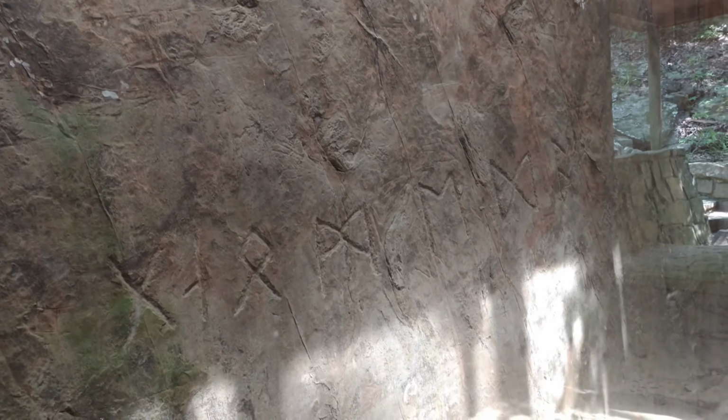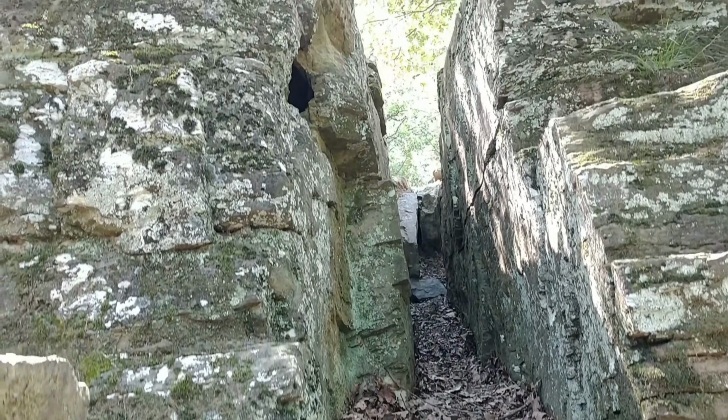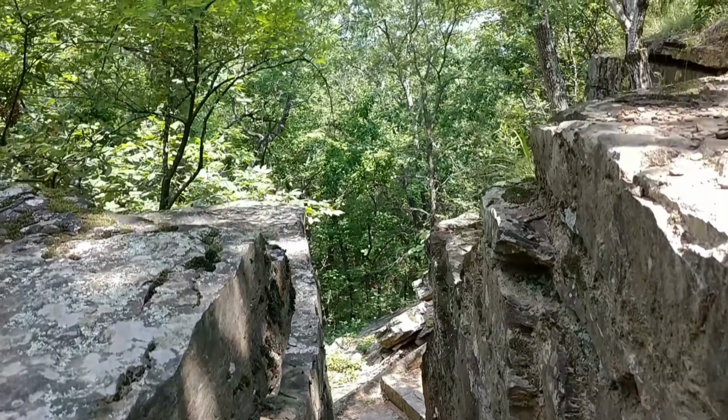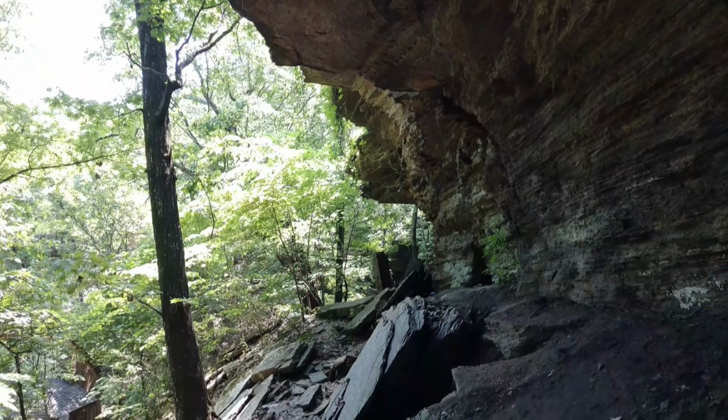The idea that Viking explorers could have left this behind has fueled decades of debate among historians and archaeologists. While mainstream scholars often argue the carvings are more recent, possibly created by 19th century Scandinavian settlers, the legend continues to captivate visitors.